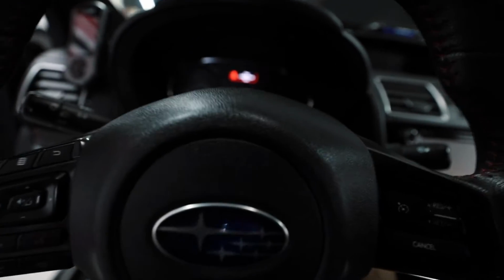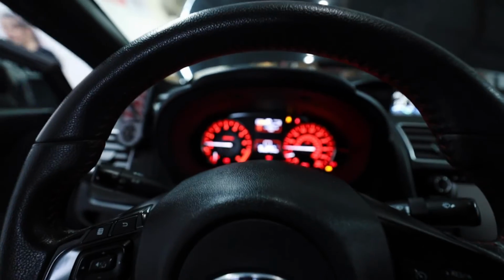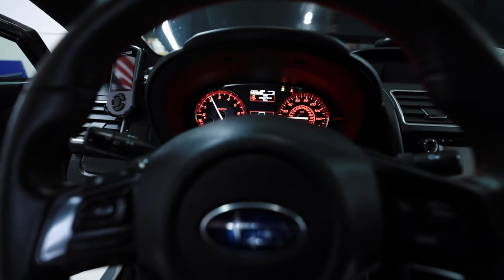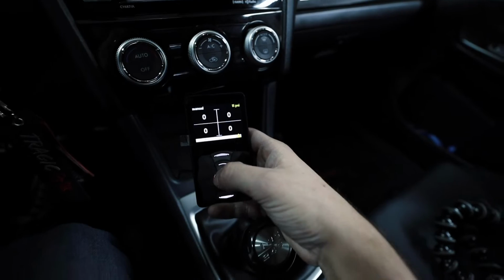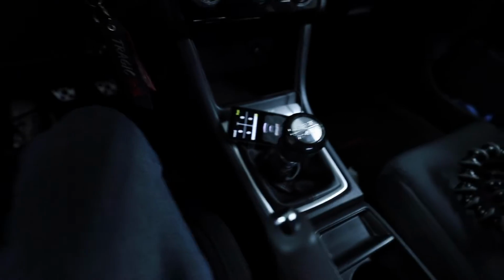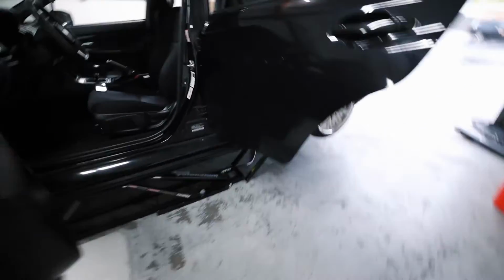All right, let's start it. See if it works. So key and ignition. This guy should power on. It does. Start it. So we're gonna let this run for a minute. Check pressure after it's done filling up, and then we'll check for any leaks in the system. Let's see what happens now.